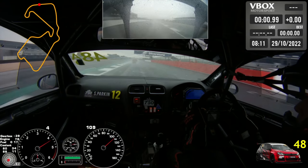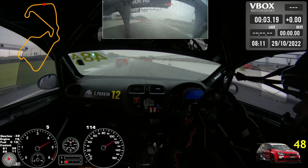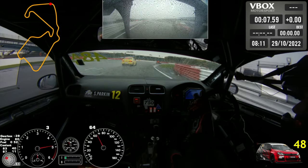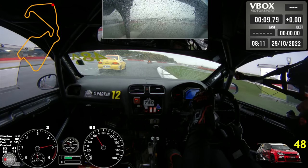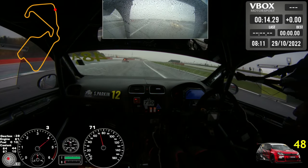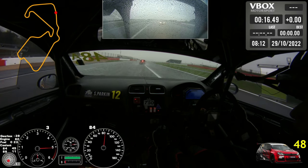Now, one thing that's important to know, and it becomes a part of the story later in this video, you're only allowed to race in the cars that you've qualified in. Now, remember, we've got three drivers and three cars, so not every driver can drive every car, right? So that's just something to keep note of for later on.